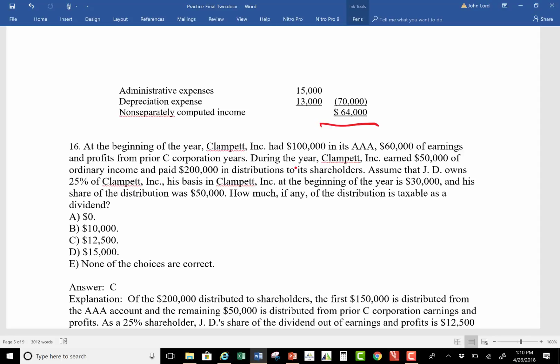But okay. Number 16. From this test bank, somebody had a fetish for old TV series from the 60s. So at the beginning of the year, Clampett Inc. had $100,000 in its AAA.